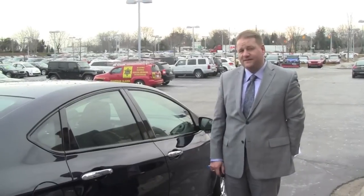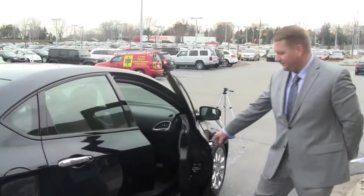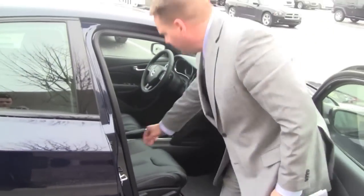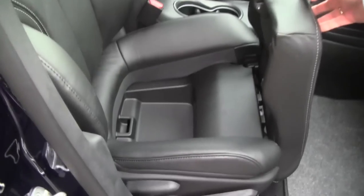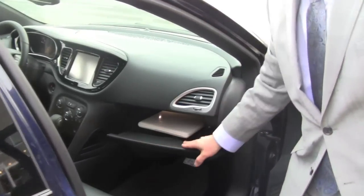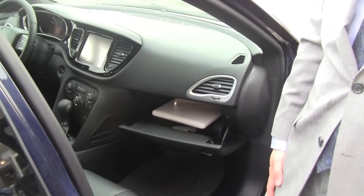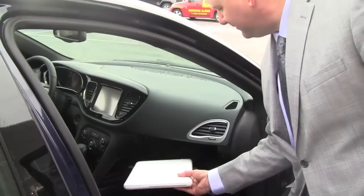The Dart is a top safety pick with a 5-star crash test rating. Why don't you take a look inside? We have lots of great storage areas. First thing I'd like to show you is below the seat here. Extra place to keep things out of the way. Also, our glove box is very spacious. It holds a lot more than gloves and owner's manuals. There's even room for a laptop computer in here.